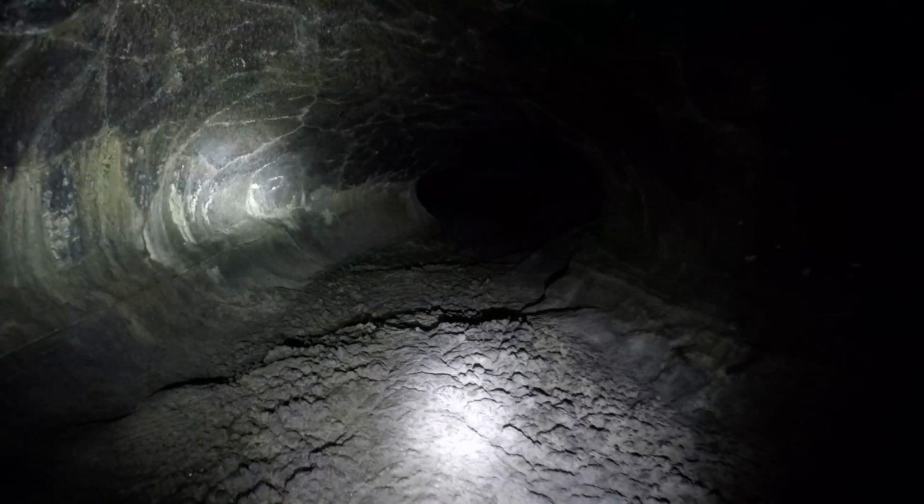North is down, south is up, because we're on the north side of the eruption. Ooh, here's something cool. I'm gonna try not to trample the floor, but look at the ceiling here. There's a weird little gap in the ceiling right there.